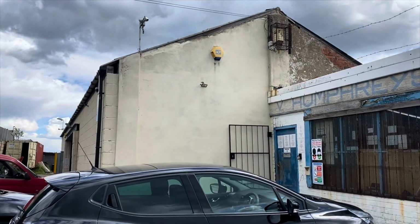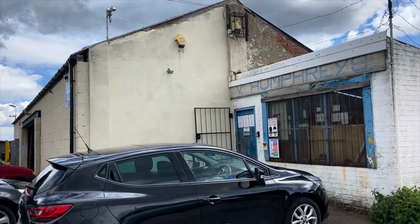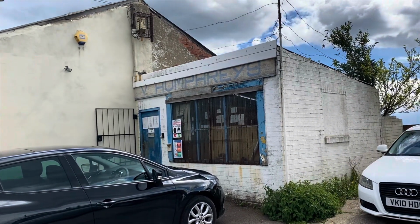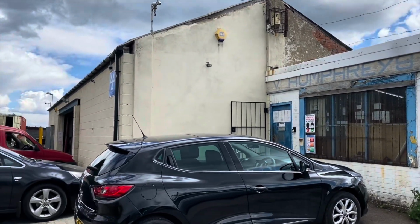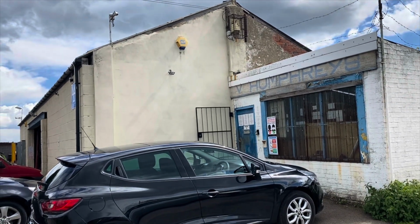Yeah, just want to say a massive shout out to Snape Hill Garage in Darfield, Barnsley. They've been absolutely amazing, helping us out with the different cars, and they're the ones that have supplied this one for us. So thank you very much to you guys.